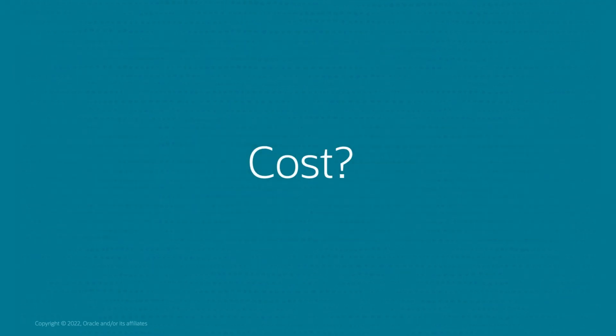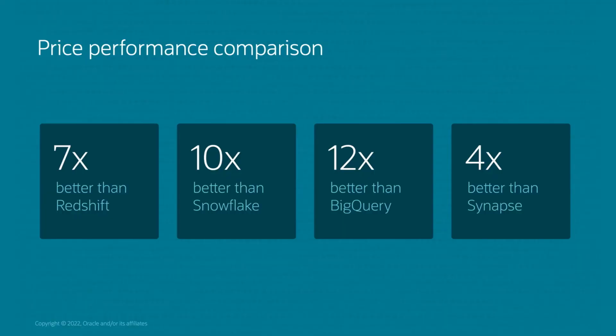How about the cost? Okay, everyone understands, at least I hope everyone understands, that Oracle Cloud Infrastructure is much less expensive than AWS infrastructure. And when we run Heatwave in Amazon, when we run it in AWS, we have to pay AWS for that infrastructure, right? And we don't get a good deal. Okay, so surely we must be more expensive than them in AWS. The answer is no. We still have better price performance, much better price performance than Redshift and Snowflake and BigQuery and Synapse when we run in AWS. If you run MySQL Heatwave in AWS, so it can talk to your applications that are running in AWS or consume data that's actually stored in AWS, you get 7 times better price performance than Redshift, 10 times better price performance than Snowflake, and on and on.